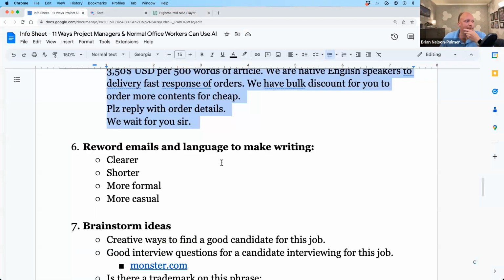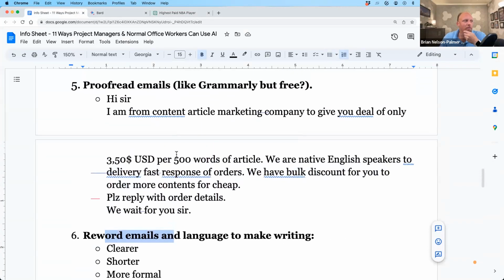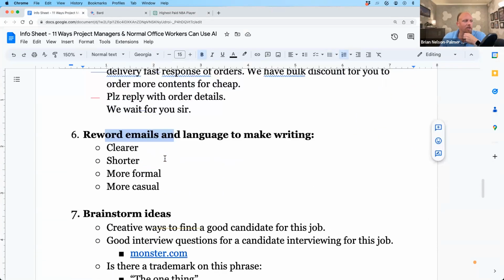Yeah, good point. So I've showed you number 6, which is not only proofreading emails, but also rewording emails to make the writing clearer or shorter or more casual or more formal. You can ask it to do that with the language that you provide to start, and it will keep rewriting it and keep rewriting it for you.